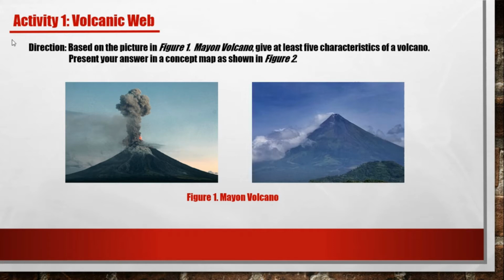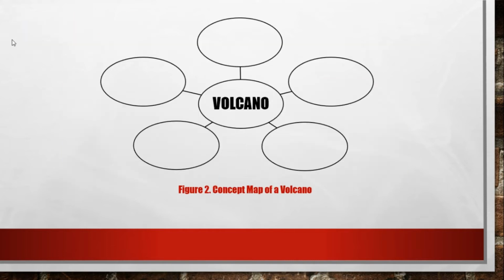Activity 1, Volcanic Web. Directions. Based on the picture in Figure 1, give at least 5 characteristics of a volcano. Present your answer in a concept map as shown in Figure 2, concept map of a volcano.